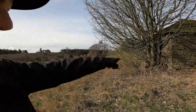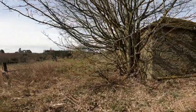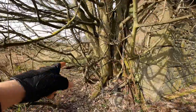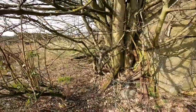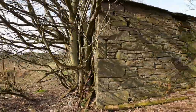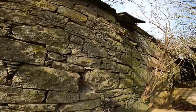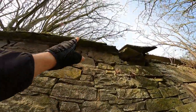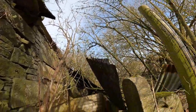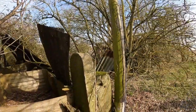Look at the size of that tree growing out of the wall. That shows you the length of time since this was a farm. And I can see bits of the old telegraph poles in there. Wow, the old stone construction. Look, the stone slabs are still on this roof. That's what a lot of buildings had in Scotland back in the day.